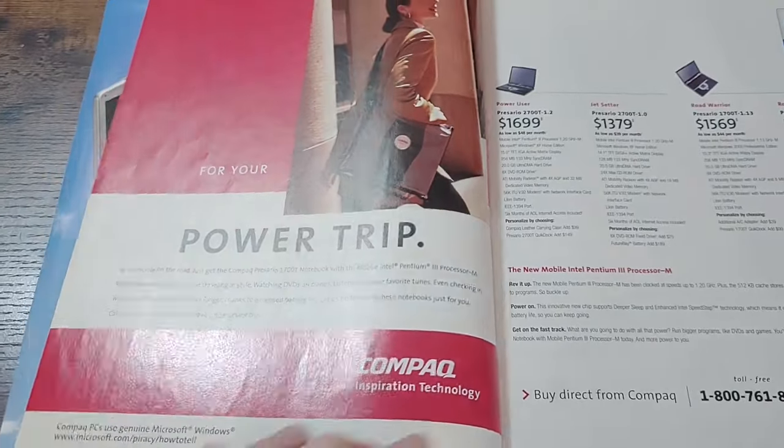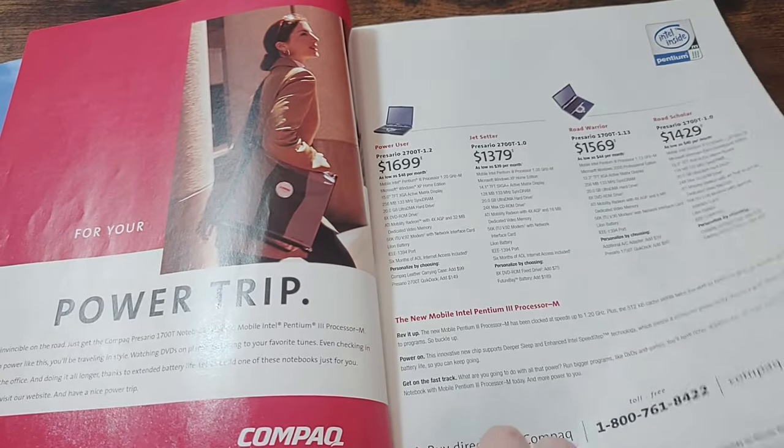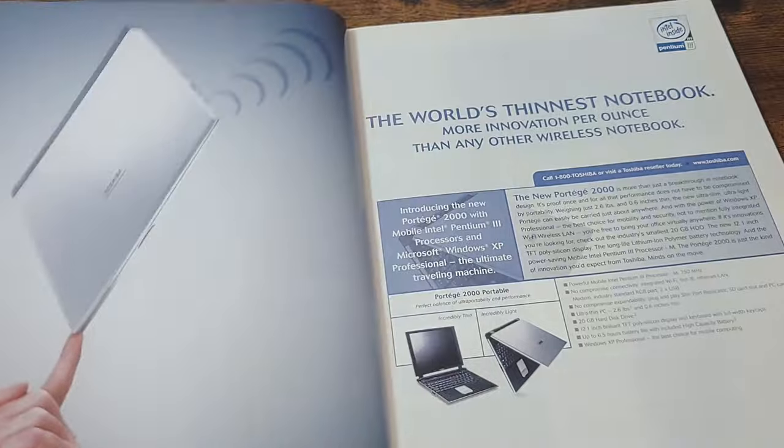I have a compact. I'm not going to be going into detail on every page. I'm just going to stop at the pages that interest me the most.